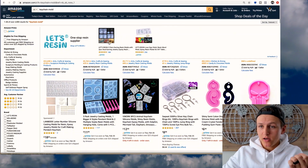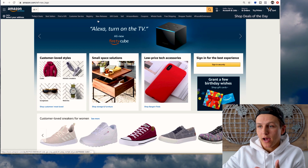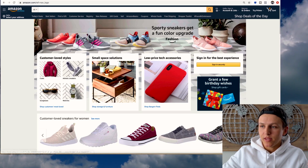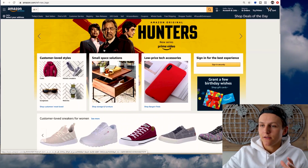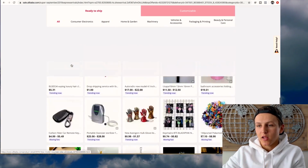So the first way is just using Amazon, the search bar, and also coming up right here, you have new releases, find a gift, bestsellers, probably not the bestsellers, but things up there you can look at and then scroll through. Bargain finds, there's tons of different ways to find products just from Amazon itself. The search bar.